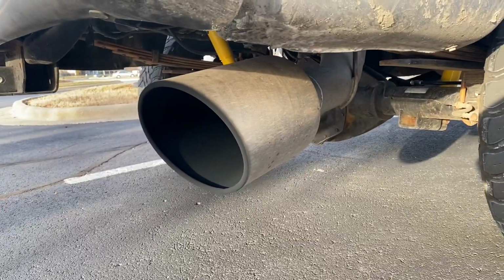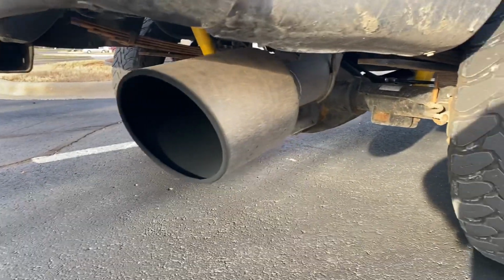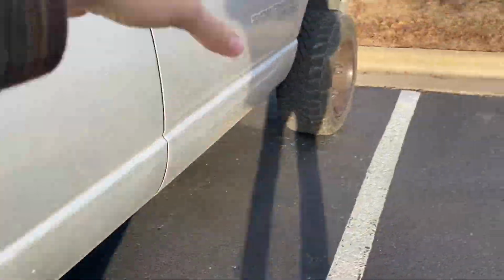So it also came with a big freaking 10-inch exhaust tip. I don't know if I'm gonna keep that. I might. I don't know how I feel about it, but yeah, I got that too. And this is straight piped all the way from the turbo. It is a 5-inch straight pipe all the way to the front. So I would say she's pretty loud, and she definitely rolls some coal, which is pretty cool.